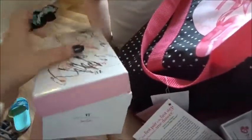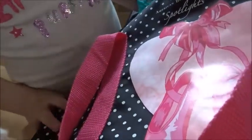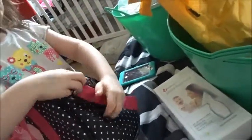And this will be in the diaper bag at all times. Oh, you're gonna show them your dance shoes. She got her dance shoes. Careful of the camera. And a dance bag. Alright, let's put these back in your bag. And this is by Spot ABT American Ballet Theatre Spotlights. Yeah. Alright. Yellow zipper. Okay.